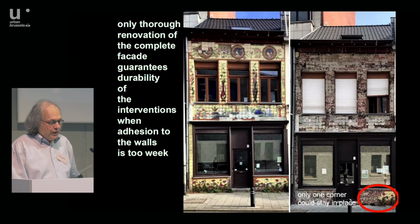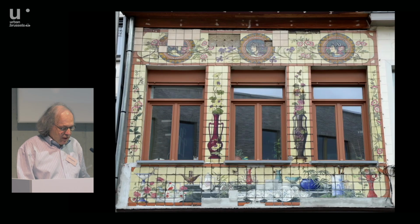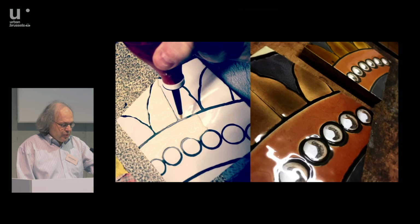What was done? Everything was removed due to weak adherence. Only a small part in the right corner could stay in situ. All the other mortar was weakened. That's before the restoration. Missing tiles were replaced by ceramic replica with excellent result by Charlotte de Bisschop.